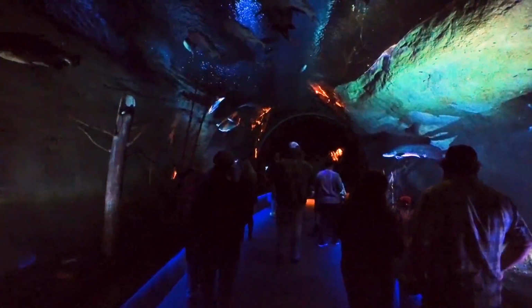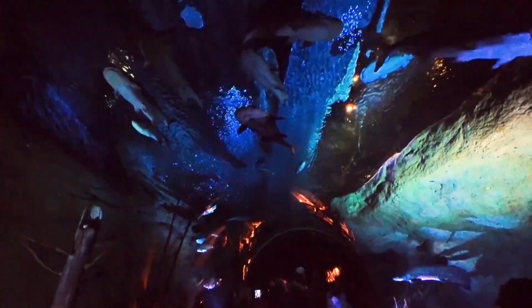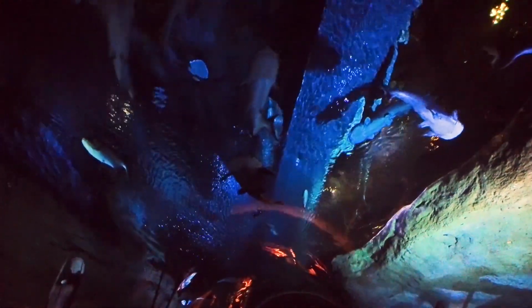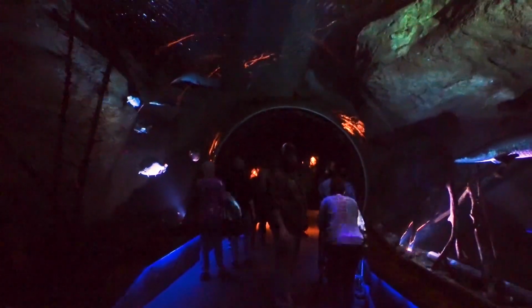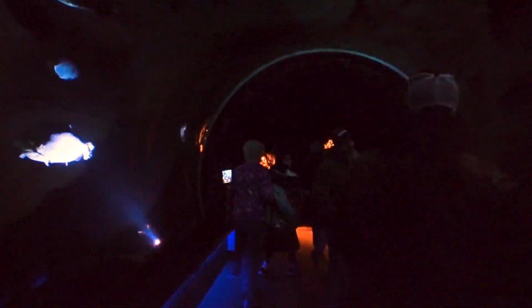Walking through the massive underwater tunnel, we saw some of the world's largest freshwater monster fish. These included a 7-foot alligator gar, some giant Amazon fish, whose names, again, I can't pronounce, some exclusive freshwater rays, and shark catfish from Southeast Asia. It felt like you were right there in the water with them.